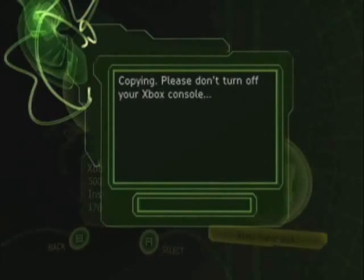So you want to go ahead and let those copy. It's going to take a while because the actual installer itself is pretty big. It's not going to take as long as it took to copy them on from the PC to the card, but it will take around the same length. So give it around 10-15 minutes to go ahead and do that.